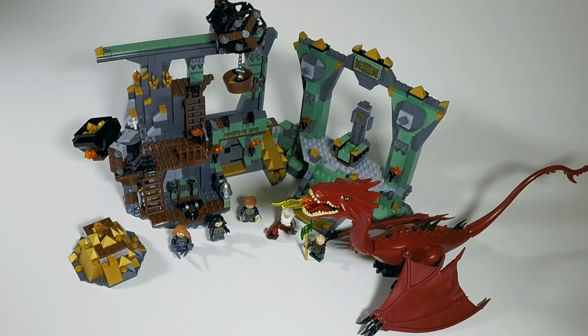Alright, and here we've got the completed Lonely Mountain set. Definitely a good sized set. I don't feel that it's not worth the $130 just yet. I'll take a closer look before we make our final determination, though.